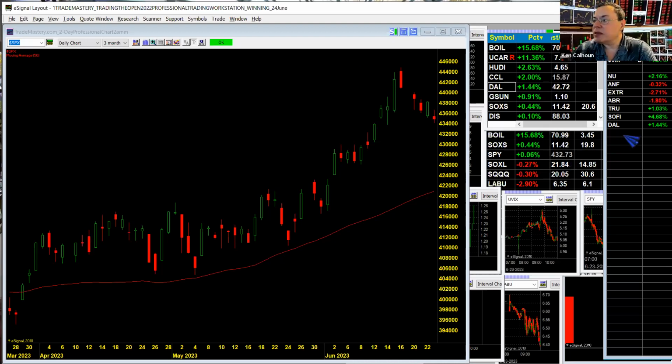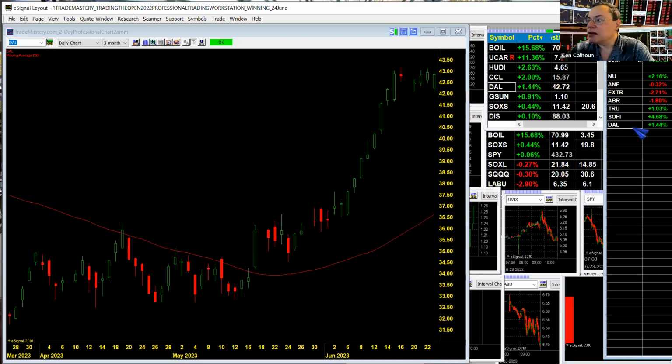Now, the chart of the week that we looked at was Delta Airlines, or the mystery chart that I sent out to you via email last night. If you had an opportunity to look at it, it was DAL. And what a chart, right? As travel has returned, Delta and Carnival Cruise Lines have also been spectacular runners as well. But Delta is a really good takeoff chart.